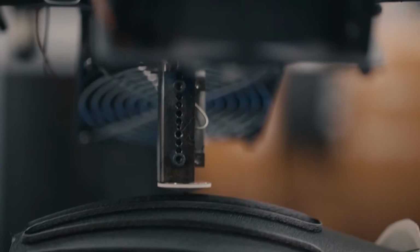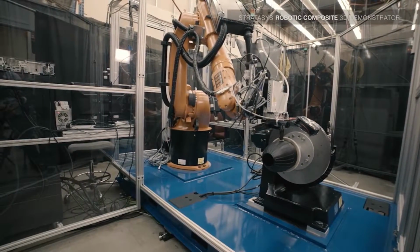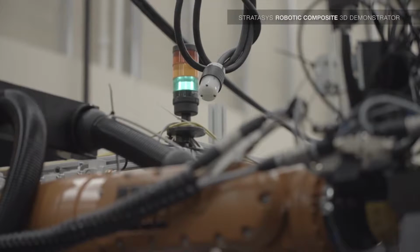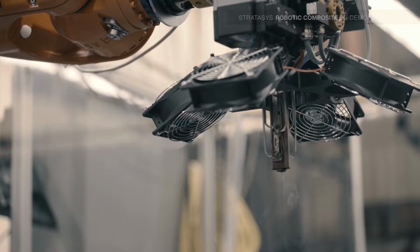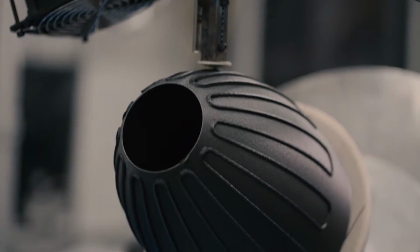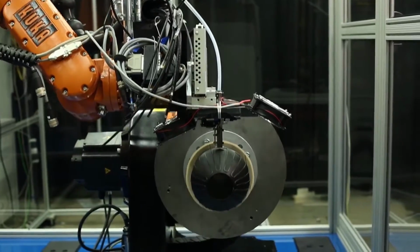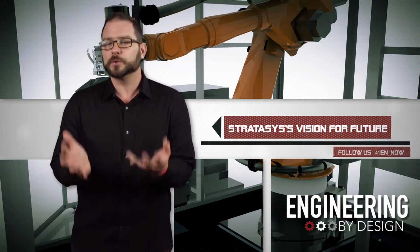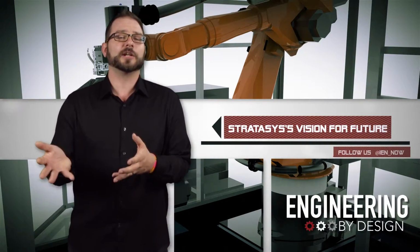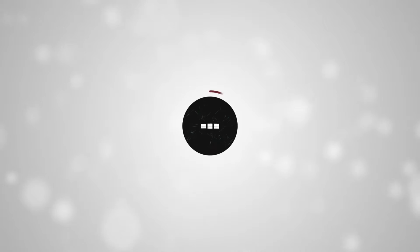Stratasys will also have its robotic composite 3D demonstrator at the show, which combines the company's extrusion technologies with Siemens motion control hardware and PLM software. The demonstrator has an 8-axis motion system that enables precise directional material placement while also dramatically reducing the need for support materials. According to the company, this could redefine how future lightweight parts will be built and accelerate the production of parts made from a wide variety of materials. It's fun because no one died.